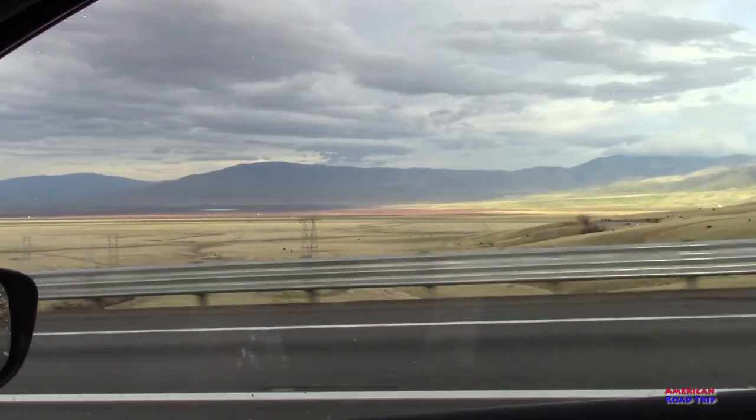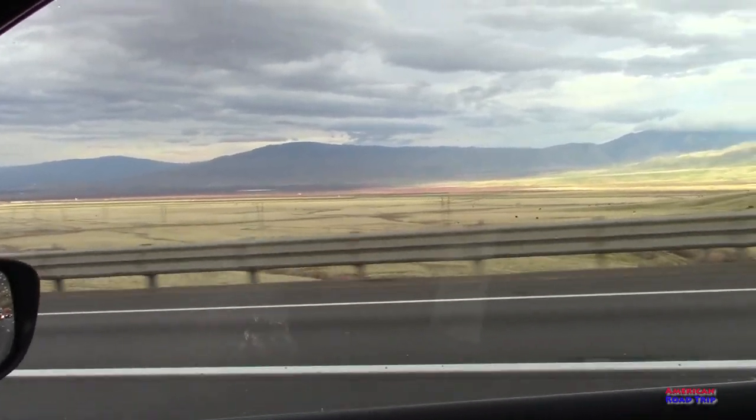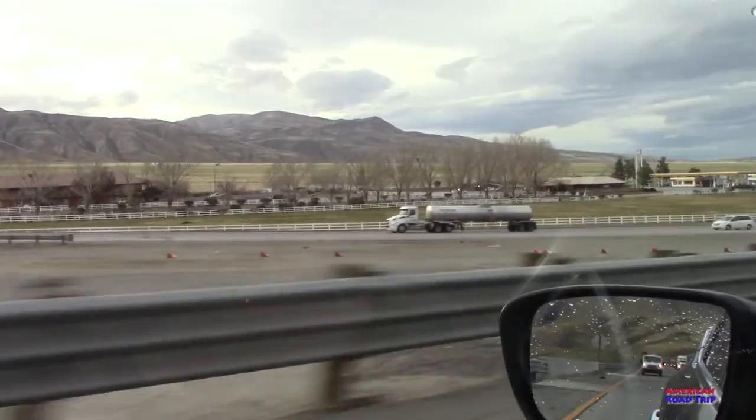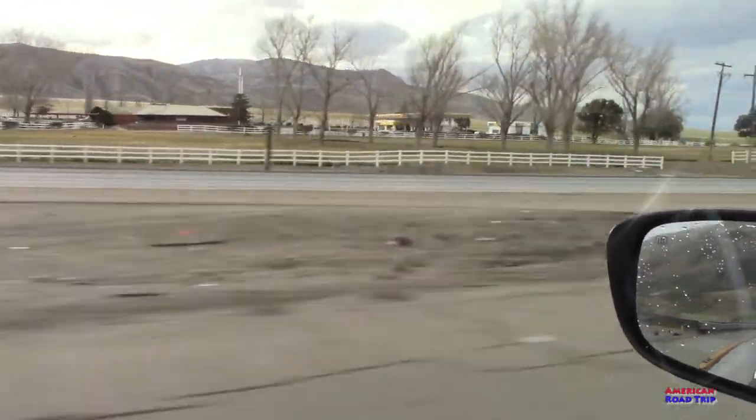So that's my strategy to break up the trip, just so it doesn't seem so long. It's about 14 hours driving time, and that splits it up kind of nice. It helps me look forward to the next stop, so I don't need to think, oh, 700 more miles. Well, no, it's actually maybe 100, 200 miles to the next stop.